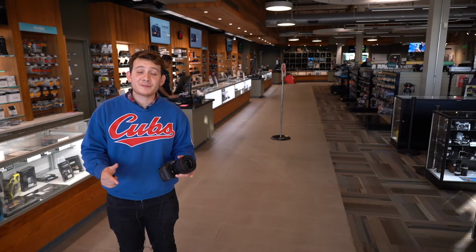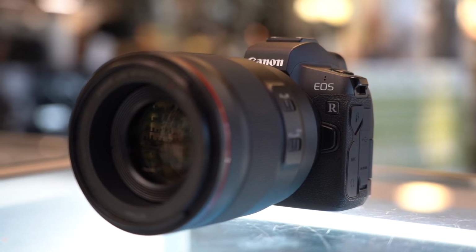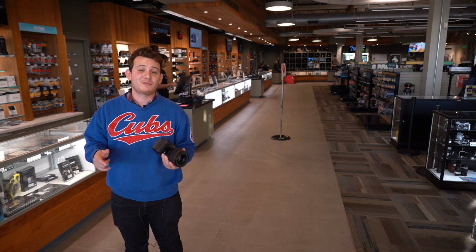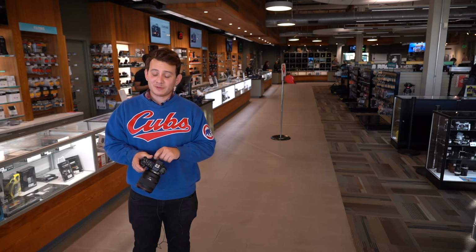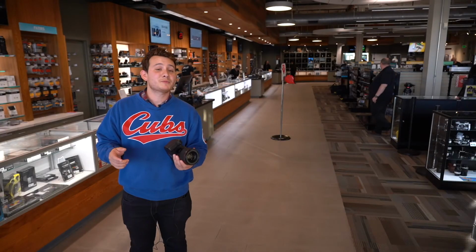And the third camera I'm gonna recommend is the Canon EOS R coming in at $2,300. It's a 30 megapixel full frame camera that has images that compare to the 5D Mark IV. A little bit differently than the other cameras, it's got a fully articulating screen. The autofocus is really fast and can do 8 frames per second in burst mode.